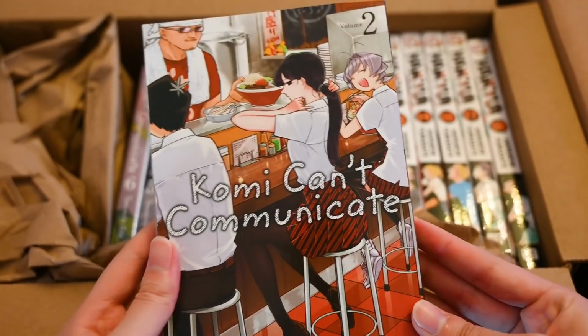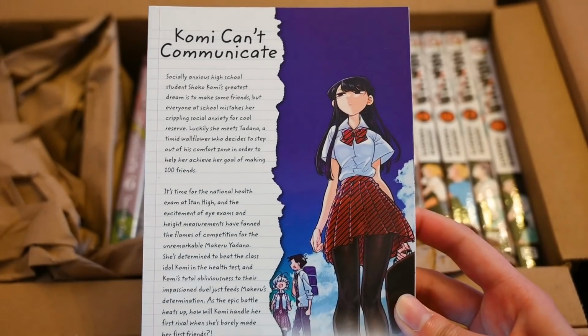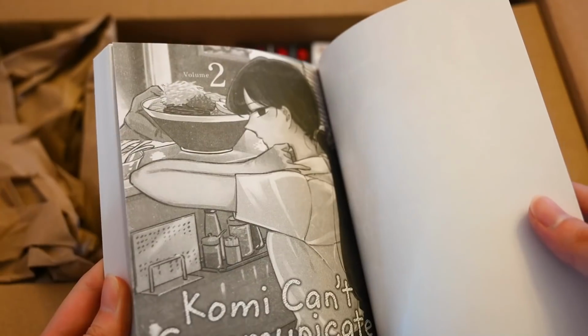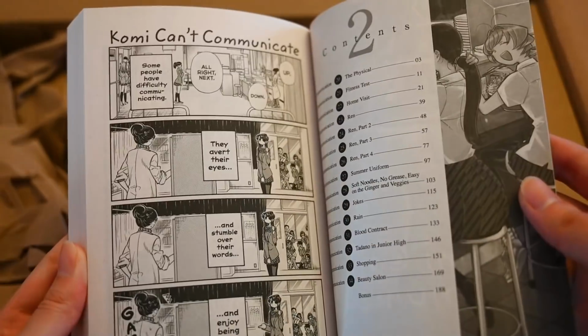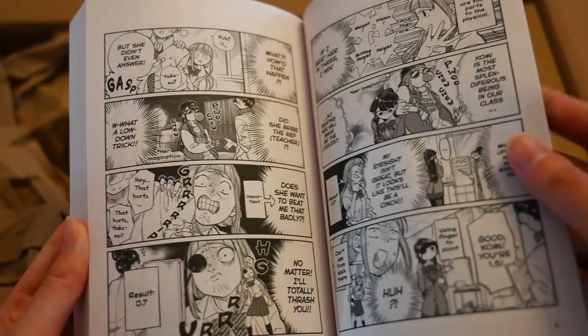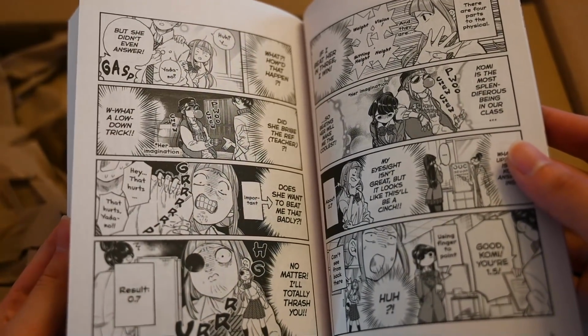And I also really adore the covers. So here we have Komi, and the series just goes about her adventure. Her goal is to make 100 friends, and it's very hard for her because she does have social anxiety. It's very hard for her to put herself out there and to speak to people.